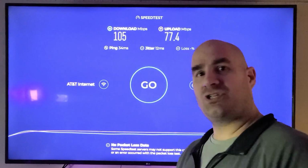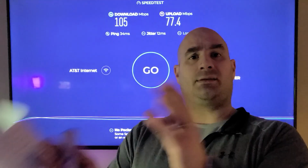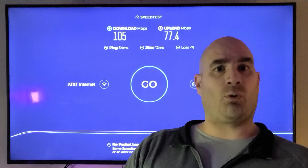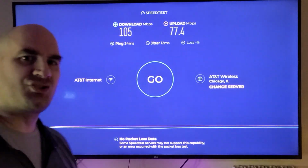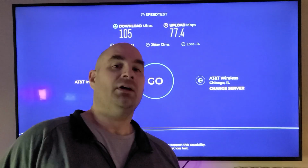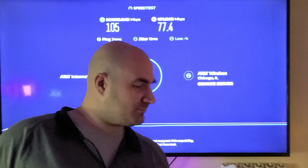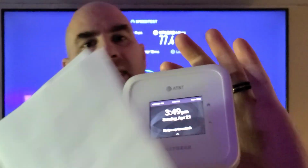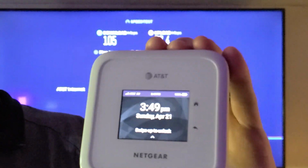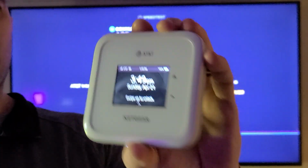So what they're now pushing instead of AT&T UVerse, so that they're clearing up a little bit of the network and focusing on it, is what is called AT&T Air. So if you're looking to sign up right now, this might be your best time. This is a Netgear Nighthawk M6 Pro that I am actually using from AT&T right now on their network.